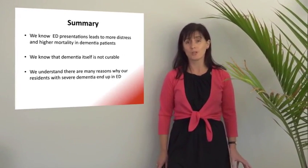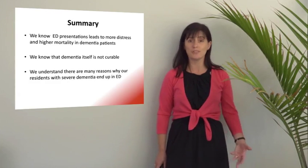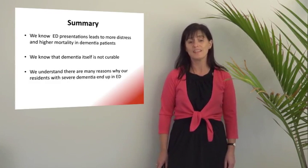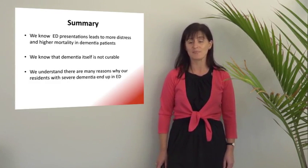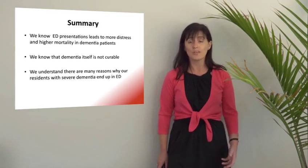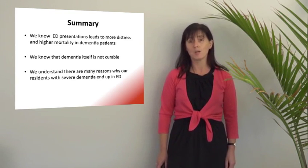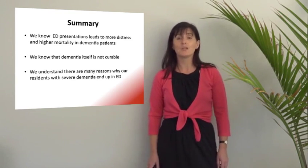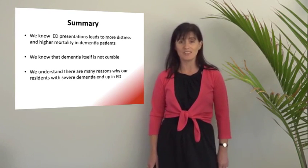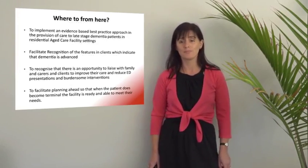We know from the literature worldwide that when patients have end-stage dementia and they go to unfamiliar environments such as emergency departments or being moved around different hospital wards, this significantly increases distress, and it also results in a higher mortality for that patient group. We know that end-stage dementia is not curable and is a terminal illness. But when we look at our own facilities, we realise that there's many different contributors to the fact that we continue to send patients into the emergency department. So how can we move things forward?